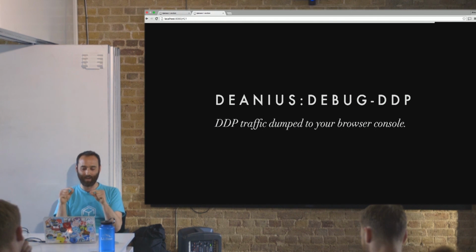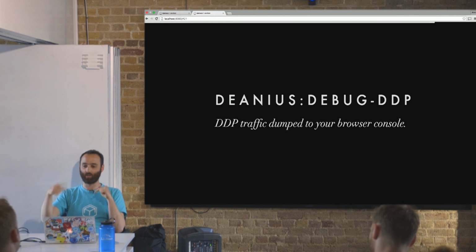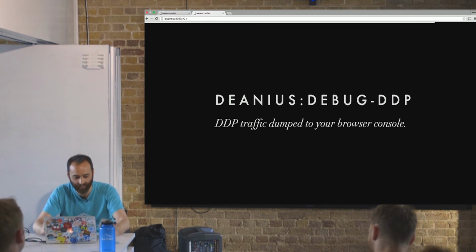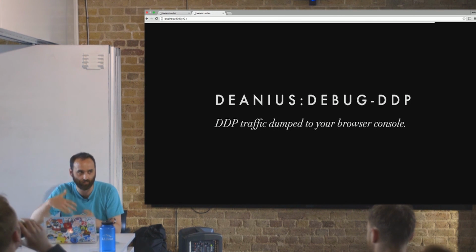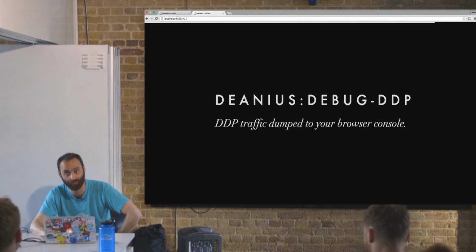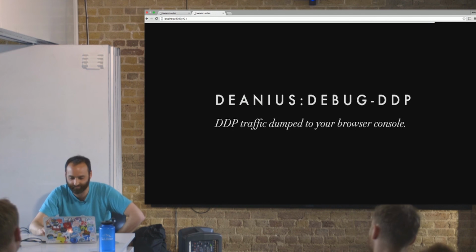Debug DDP is the simplest package I've seen in all of Atmosphere, and all it does is print out what DDP traffic is occurring to your browser console, and it's like 5 lines of code. It's not been updated in a year. Totally works. I love it. It's my favorite. And now that your browser console is quite a fully featured console filtering machine, it's very convenient. Just like having the JSON dumped out to the console, you can filter it in the console. Check it out. If you're trying to debug why, say, a 1,000,000 row table is taking a long time to load, you'll quickly see why if your console sets on fire.